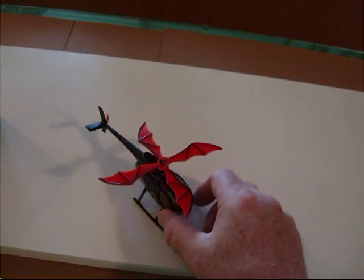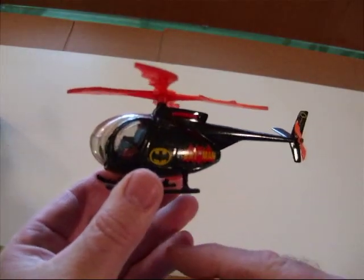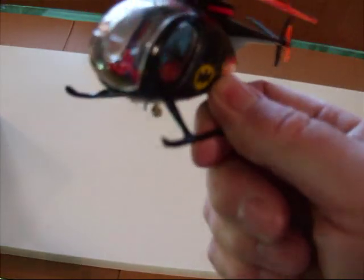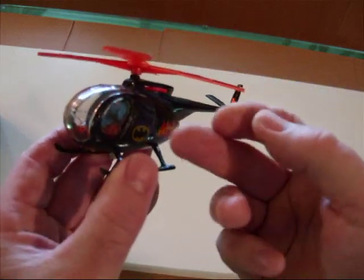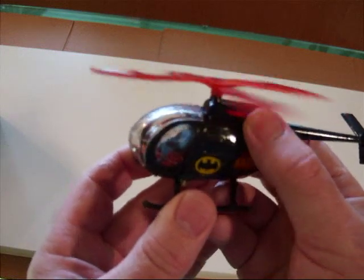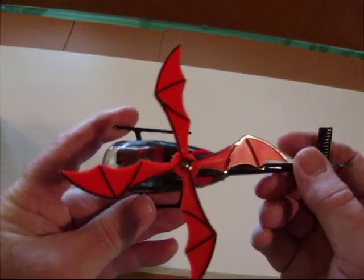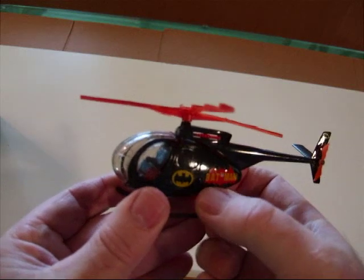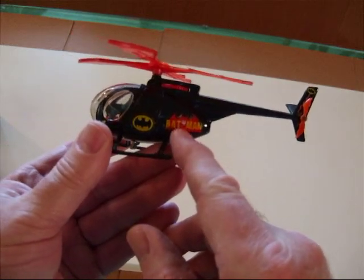The next one I want to show you is the Corgi Batcopter, which is from the late 70s. It's got the Batman figure sitting in the cockpit. Fairly heavy die-cast model. Spinning rotor here, and the main rotor spins by turning this wheel. Of course, the blades are shaped like bat wings. Stickers on the side, Batman emblem, and Batman with his face in between these words, the 2 words.